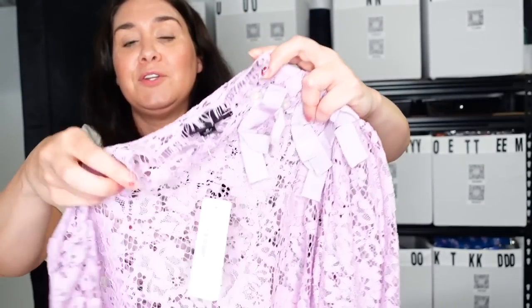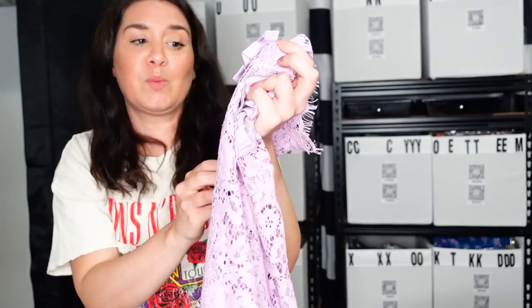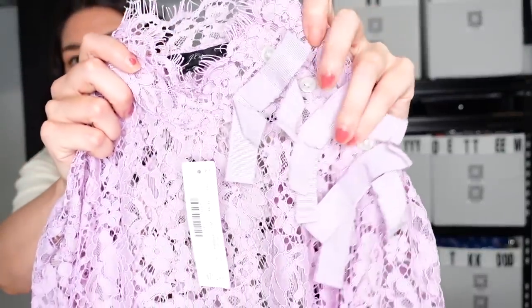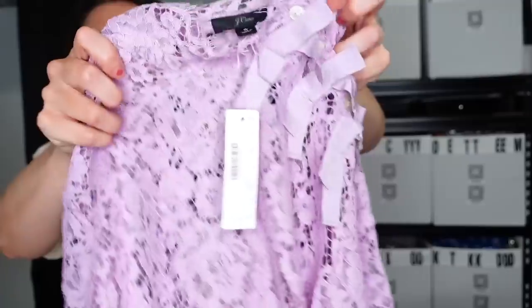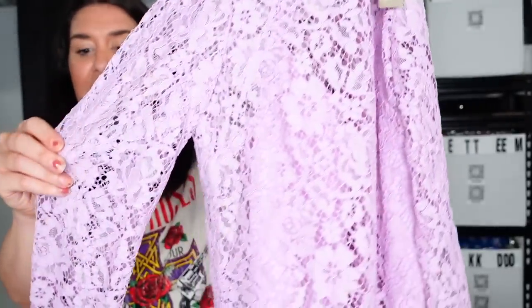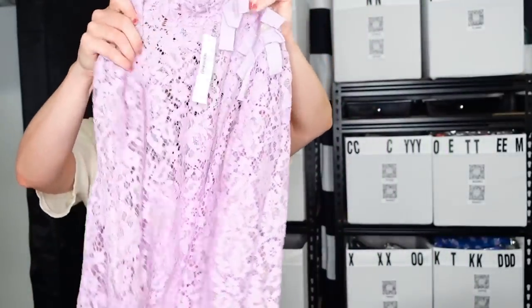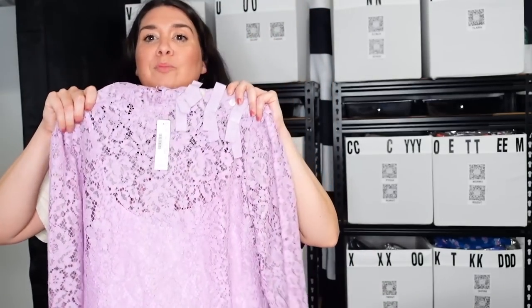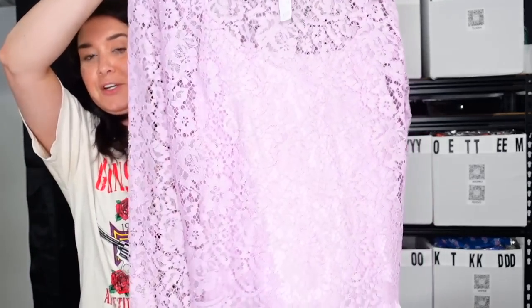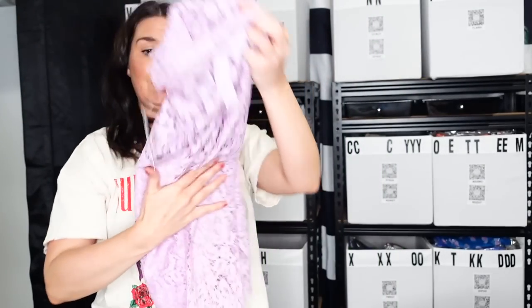Crew new with tag. I think this one was on sale for $80. This is size 6, but look at that. Look at that bow. Well, the three bows and then just the sheer lilac lace, cottagecore prairie Victorian moment. It has the tank underneath it. Oh my gosh, size 6, new with tag, that's listed. That was like a blogger favorite.